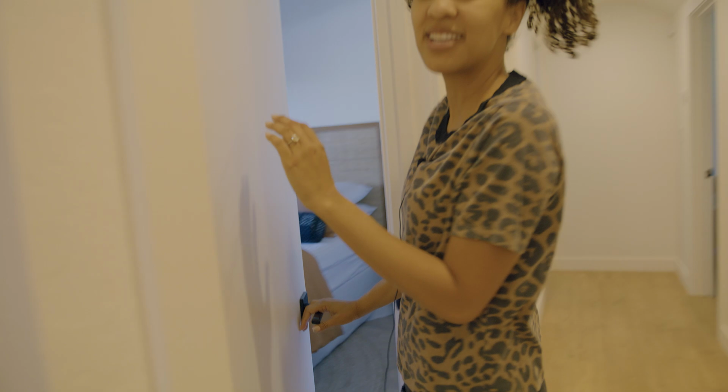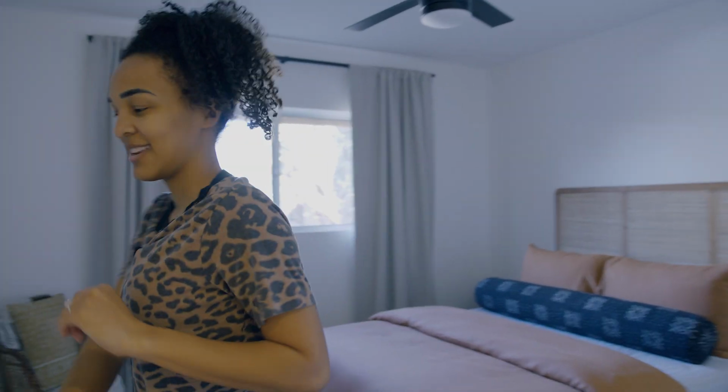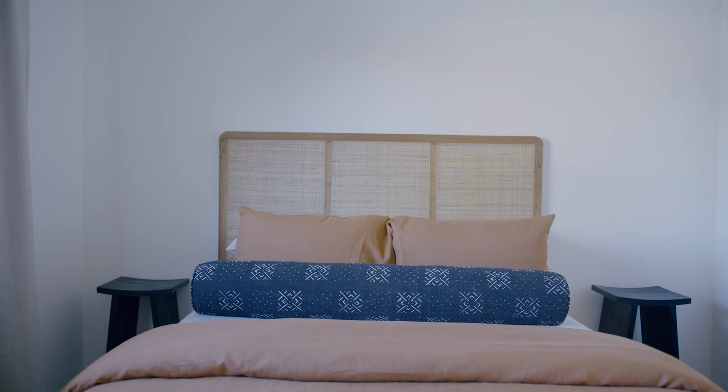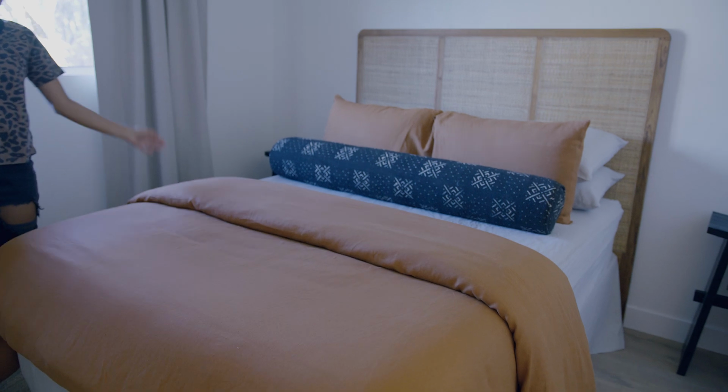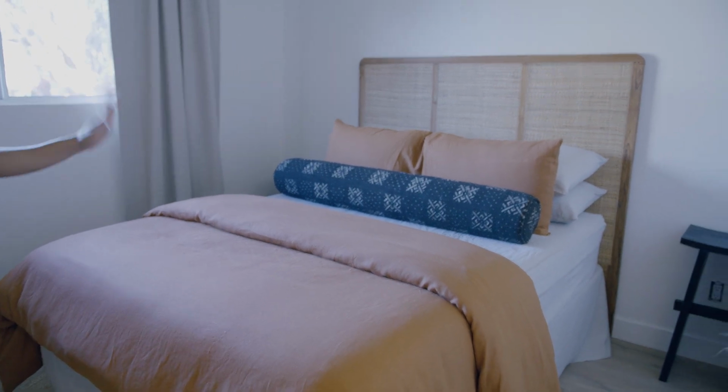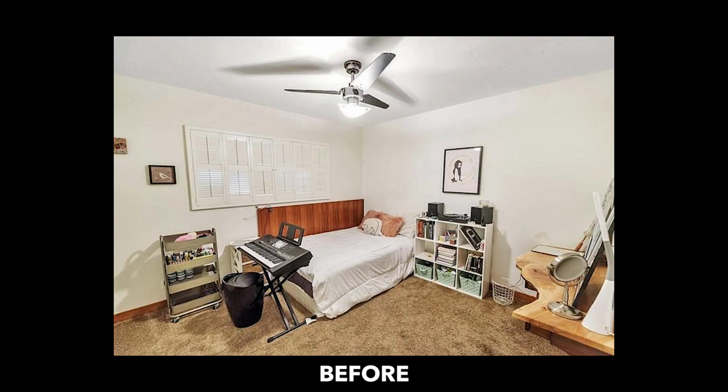All right, here's our guest bedroom. I love this room. It also smells really good in here, but I tried to keep it super neutral. Just did some burnt orange and linen bedding. We're waiting on our art to come in, so it's the only thing left in this room.